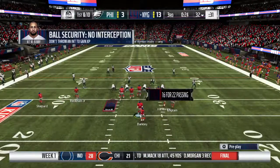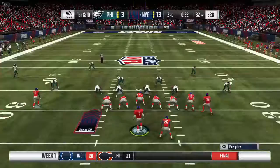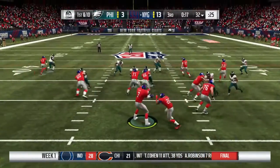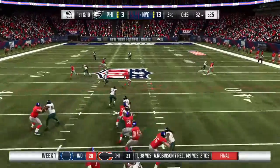And that one was a lot of fun right there, because that was the game within the game. Third and short, blitz was on. What's the key for the quarterback? Get out of your hands in a hurry. And that was a quick little completion. Got the job done for a first down.